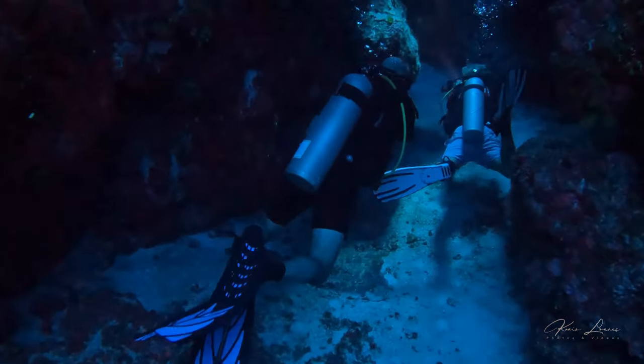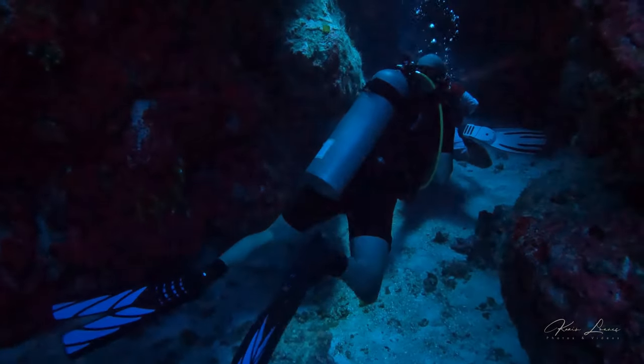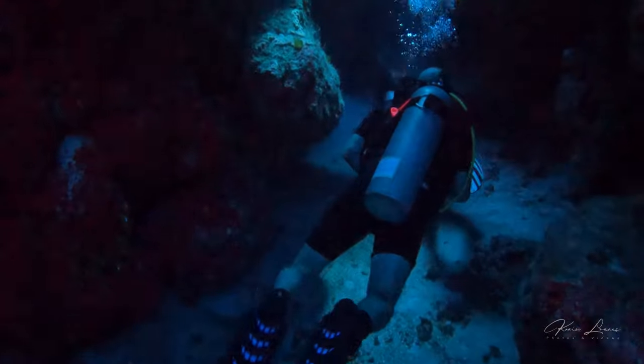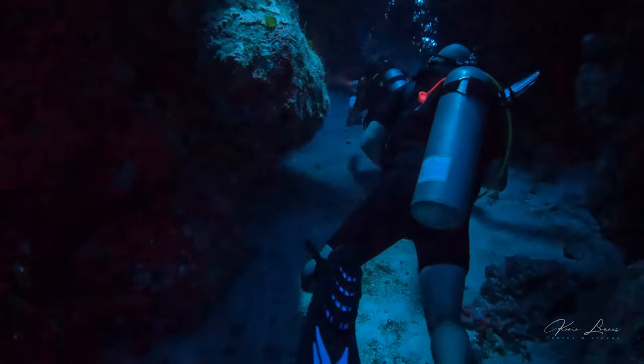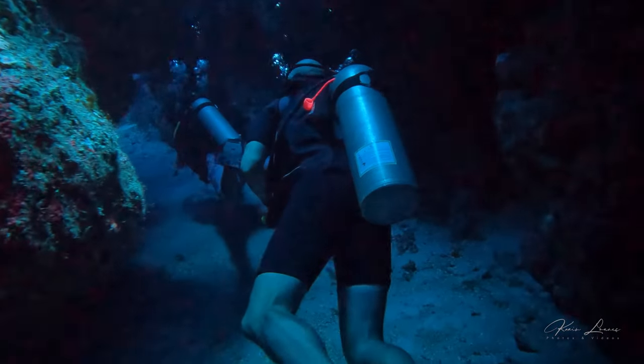Maintaining good buoyancy is a must if you don't want to be called out by divers who follow you. We were glad that this dive group was well trained to not silt out tunnels or hit the corals with their tanks and fins during the swim-throughs.